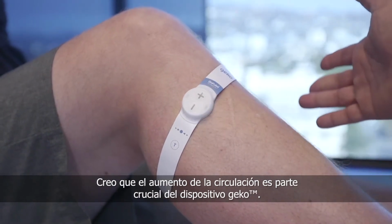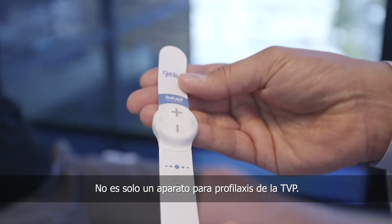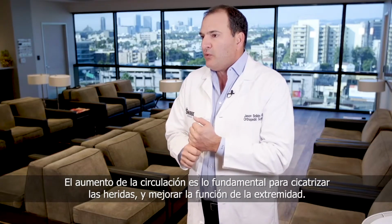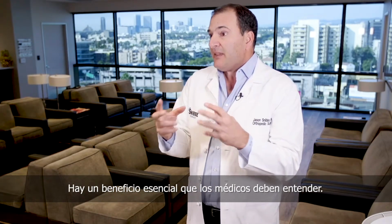And I think that increased circulation is a critical part of the Gecko device because it's not just DVT prophylaxis, it's also increasing circulation, which is critical for wound healing, for improving the function of the limb. And I think that is a critical part that clinicians need to understand.